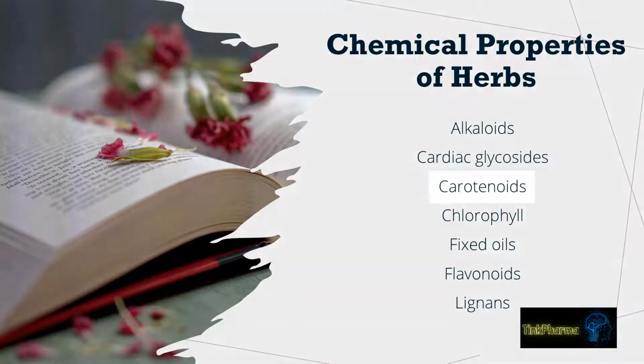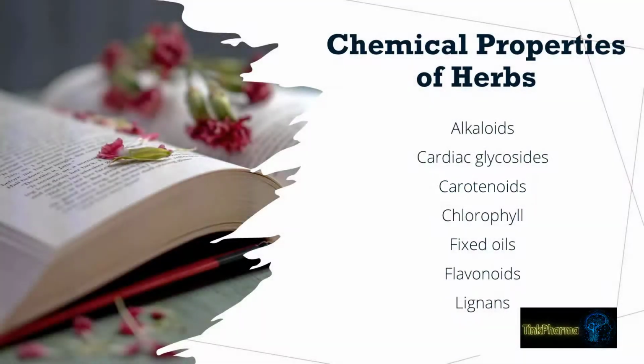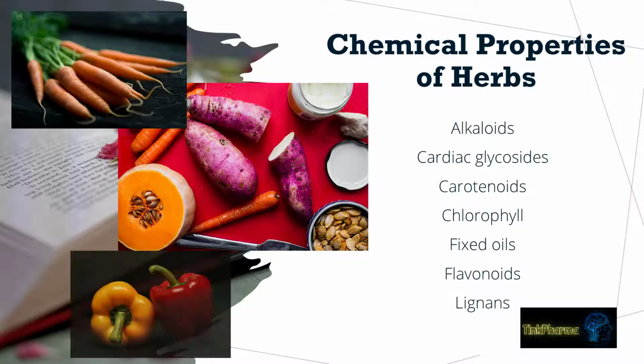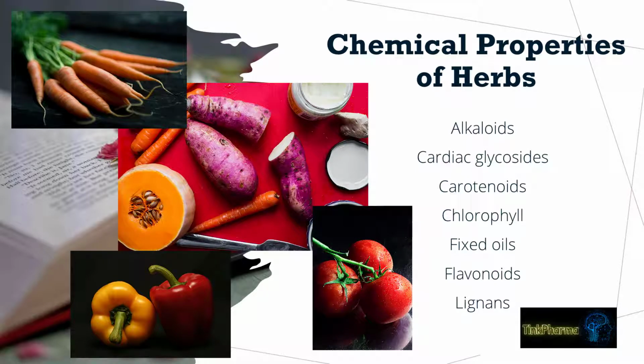When we say carotenoid pigments, these are pigments found in yellow and red plants such as carrots, sweet potatoes, red and yellow peppers, squash, and tomatoes. There are two types of carotenoids, the beta-carotene and the lycopene, which is found in tomatoes. They are the red pigment found in tomatoes, and they help maintain healthy epithelial tissue and mucous membranes, and they also aid growth and repair in body tissue and others.